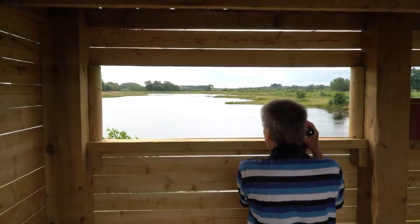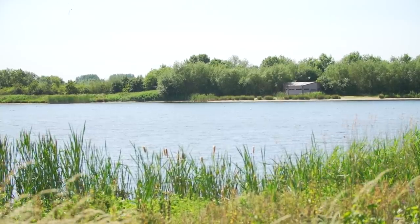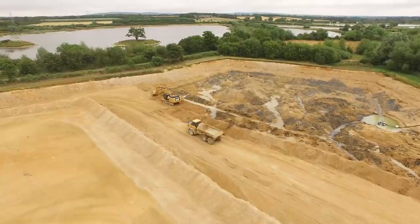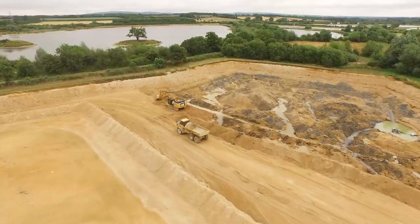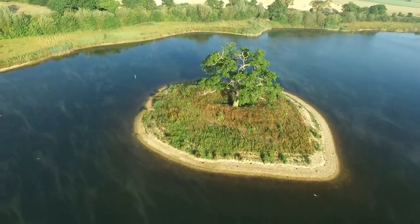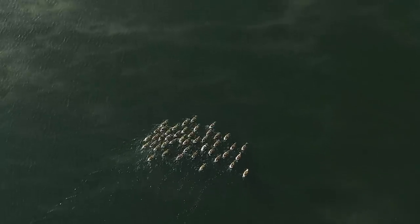And lakes and water like this lake here are a key feature of restored quarries. Here's Kaz Graham. If you've visited a wetland nature reserve, been birdwatching at a reed bed, or enjoyed a lakeside picnic, you might not have realised that they were all once quarries. The mineral and quarrying industry is uniquely placed to enhance our environment.